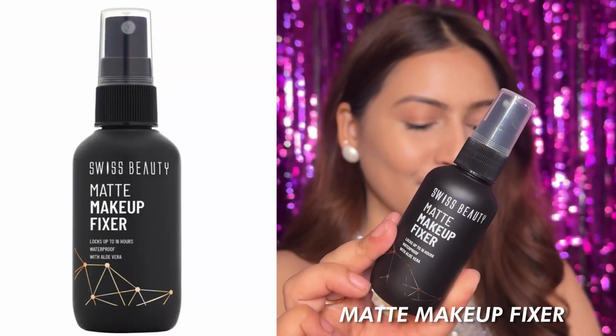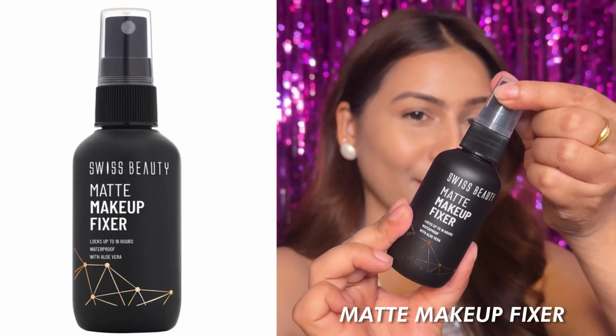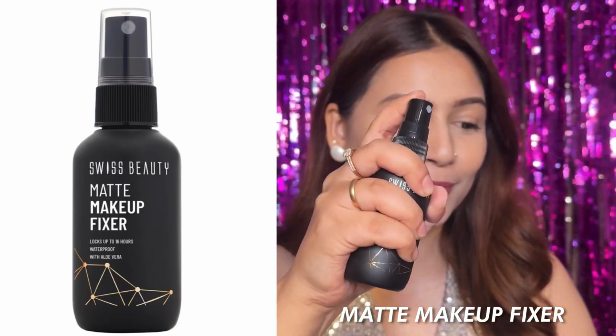Now to blend my concealer I'm going to use a beauty blender, and lately I am loving using a dry beauty blender for my concealer because it blends concealer really well and doesn't take the coverage away. Now to set my whole base, because I have used cream and liquid products, I'm going to use matte makeup fixer. It doesn't add extra shine to your base, that's why I like using matte makeup fixer in between my makeup routine, and I absolutely love this one.